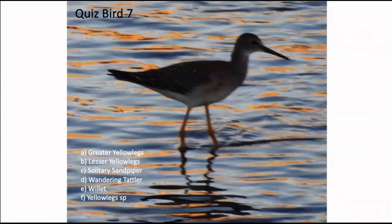Let's do quiz number seven. These are my photography specials, deliberately somewhat silhouetted, just to see if we're getting a sense for shape and structure at all. Same answers as before.